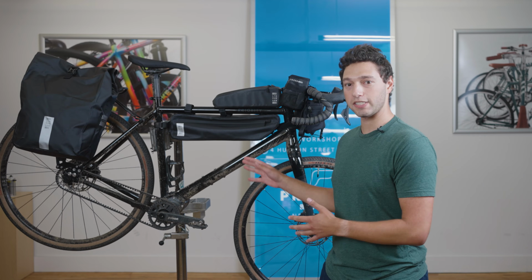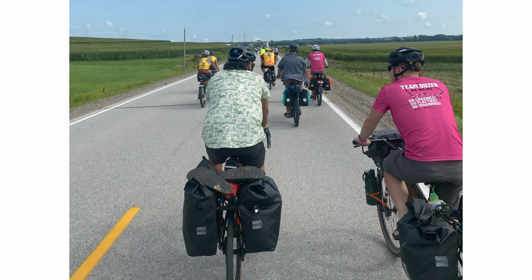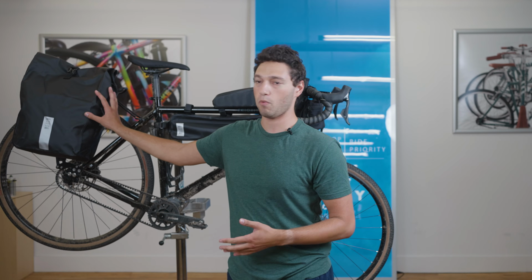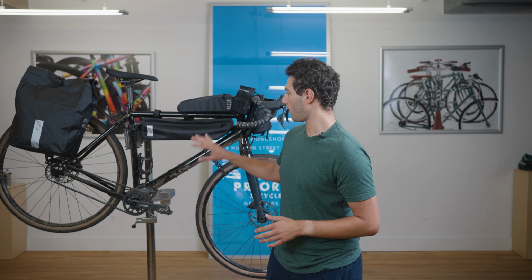Right here is using all our 174 Hudson bags. This is the same setup our team used at Ragurai, a 500-mile bike packing trip across Iowa. It starts with our waterproof pannier bag. This is great to hold your clothes or any valuables that you don't want getting wet. Depending on the length of your trip, you can either rock one on one side of the rack or rock two for longer trips. In the middle of the bike, we have our half frame bag.